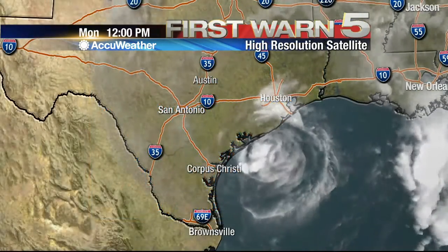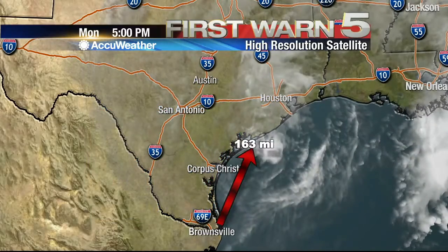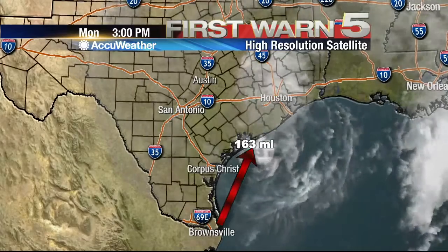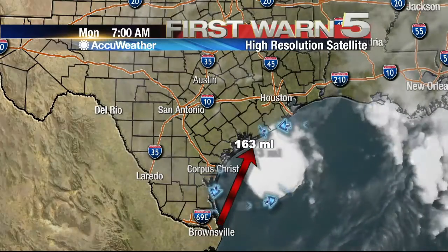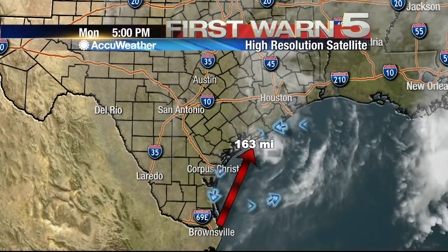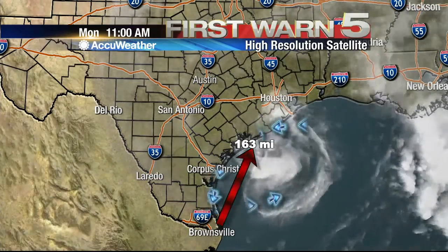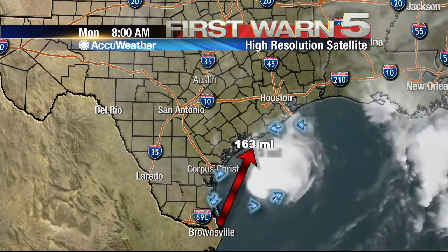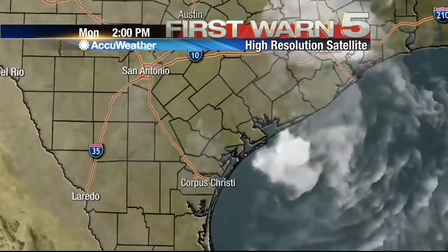And when you look at the storm, it's way off to the northeast of us, 163 miles or so to the center of that storm. But it's the flow around it that's given us that persistent north to northeasterly flow down across the western part of the Gulf of Mexico. So all that water goes into the coast up north and then just gets pushed right down the coast and right into the bay and right into the surf here, and we end up with those extremely high tides.